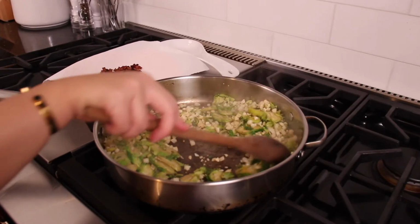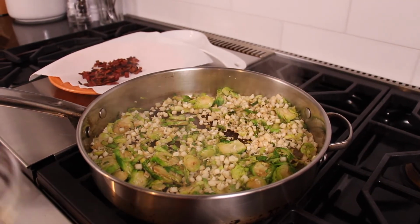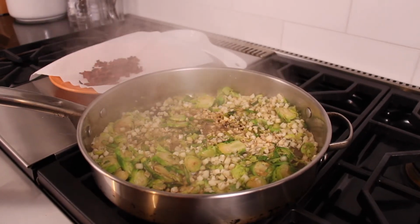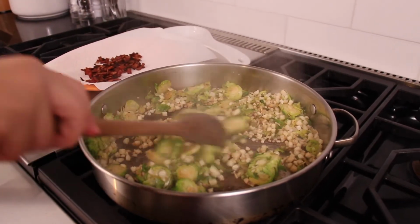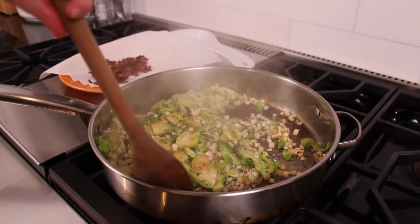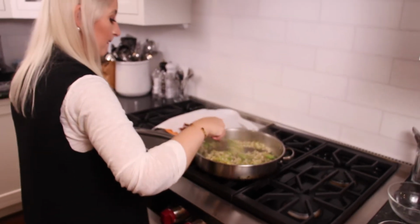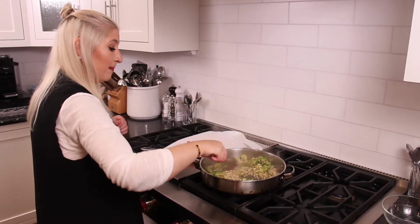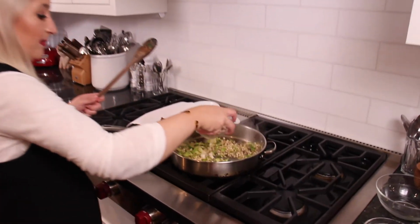So this is looking really good, but I am going to add a little bit more vegetable stock. Watch the steam because it's hot. Now we're cooking. So now at this point, I'm going to add the mushrooms. I just chopped up some white mushrooms.